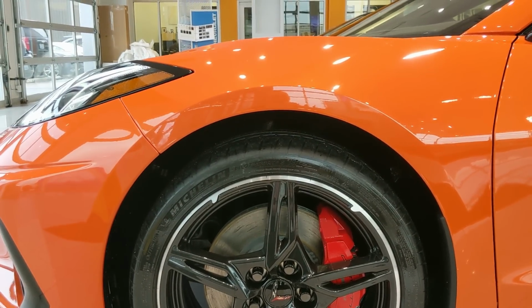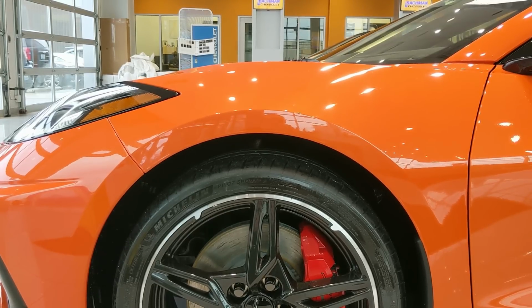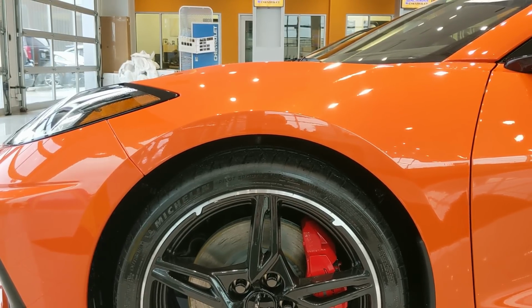So what does that mean? That means that some of the bumps that you couldn't really take on your low Corvette, even certain hills, you can now take with ease on this thing because it raises it quite far up.